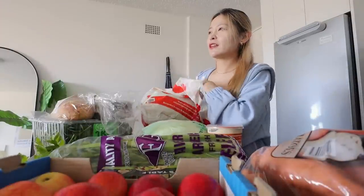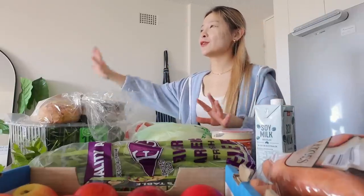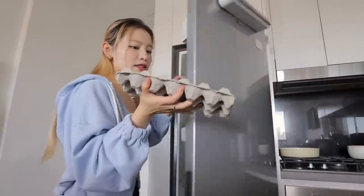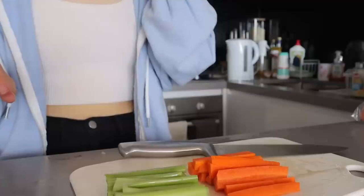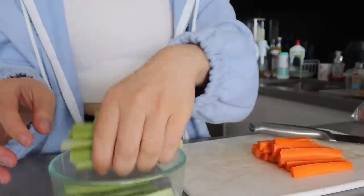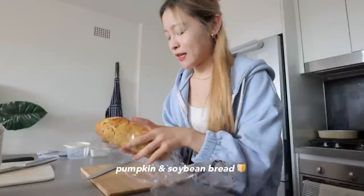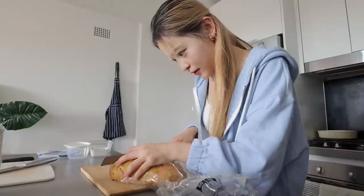Away, I'd throw together a little picnic that I can enjoy outside. I'll literally hit myself if I don't take advantage of the weather today. Mm, this pumpkin and soybean bread, and it's really good. So I'm gonna make a sandwich out of this.